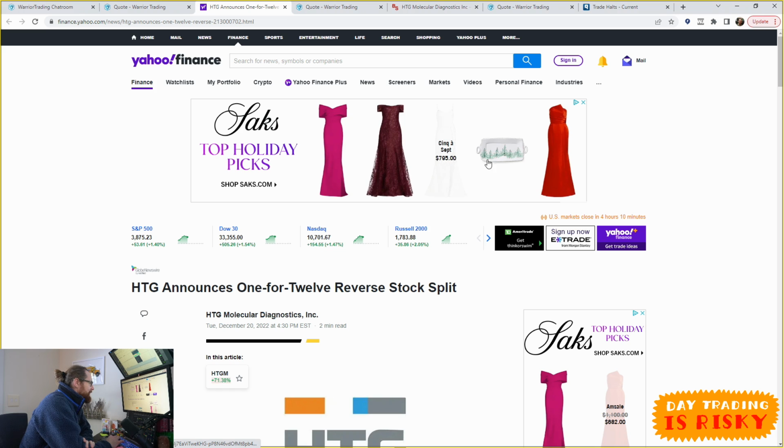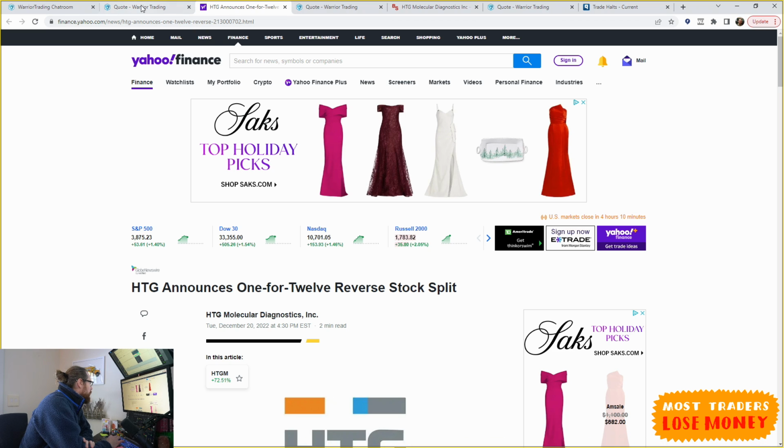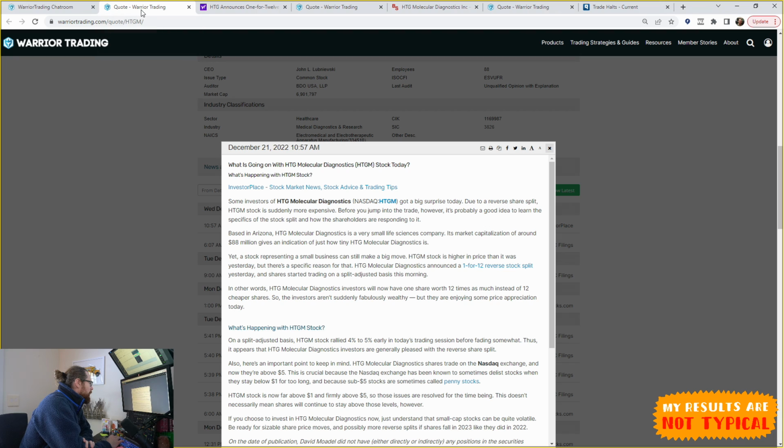These are a lot of dresses. I swear that I am not in the market to buy these dresses. Most definitely my wife. I just want to put that on the record.